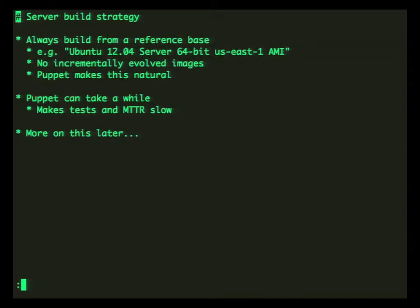Unfortunately, building a server up from scratch can be slow. Sometimes when we're running our full install on an M1 small server, it can take 20 or 30 minutes just to build, install the packages and the cron jobs and all that, which sucks. I'll talk to that if I have time at the end.